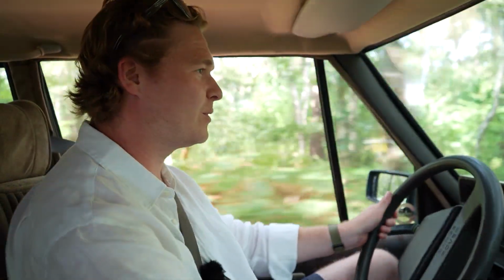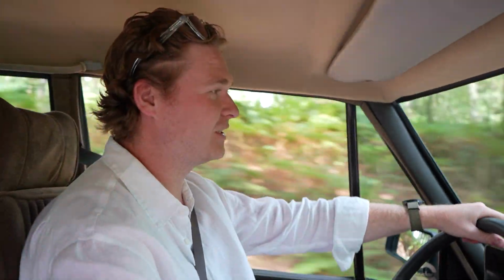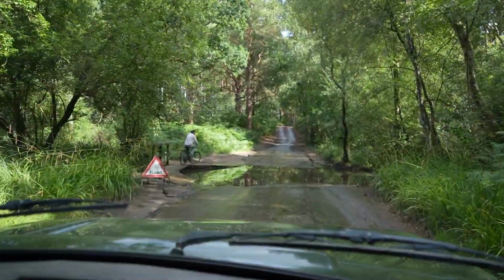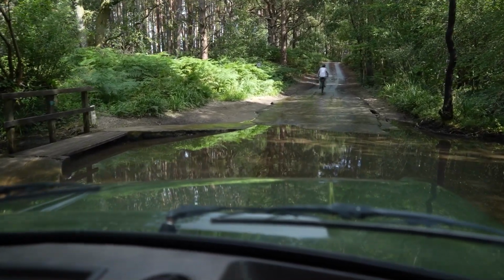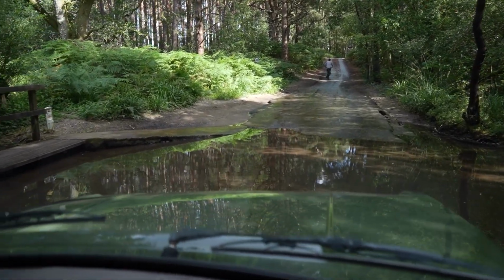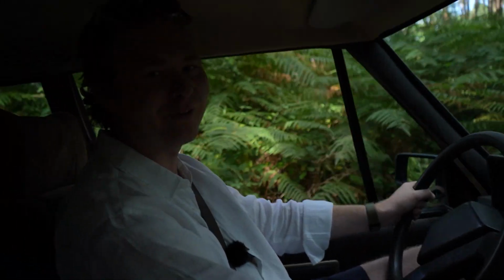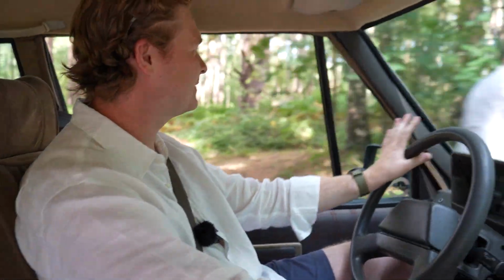I think we're going to come up to a little ford, which is basically a little stream in a road. As you can see, there's a guy on a bicycle, so it's nothing. As you know, he's going around it. Sensible, very sensible. I thought he was going to go through for a minute. Handled with ease, as you would expect. Lovely sign, try your brakes. Thank you.